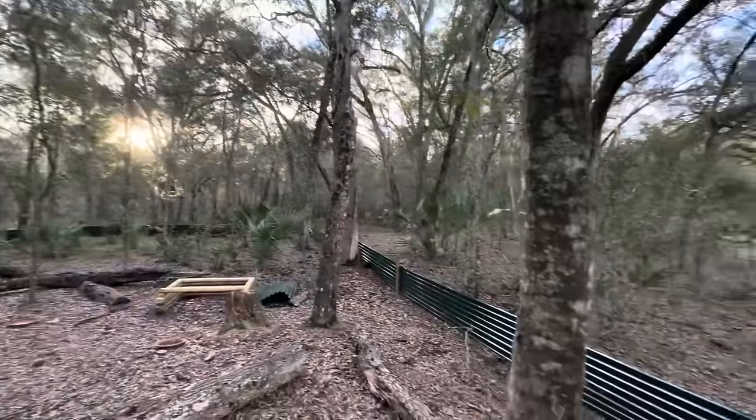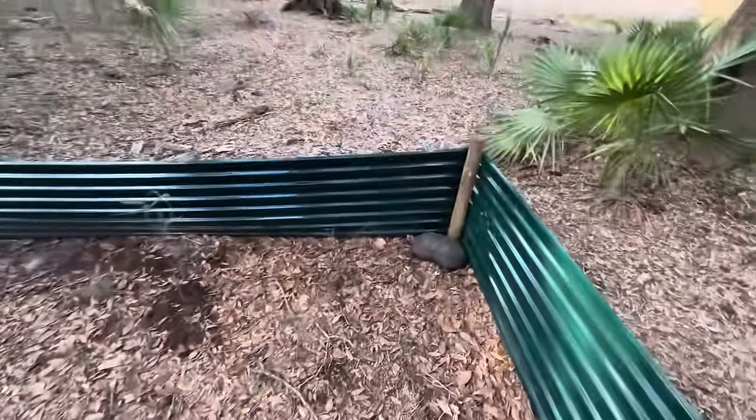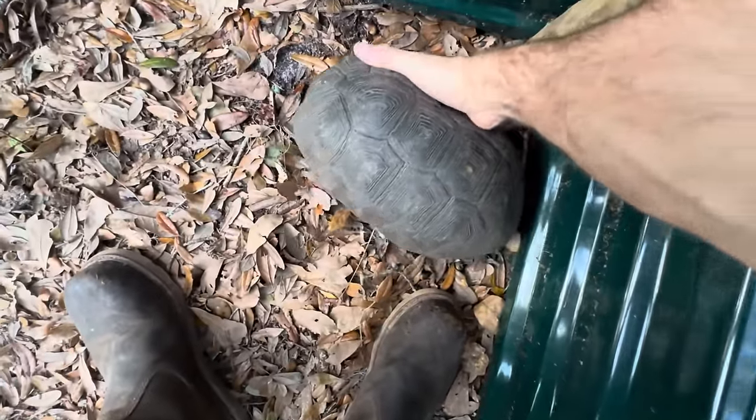All right, so now we're going to gather up the redfoot tortoises, because tonight it's getting down pretty low. So we got to catch all these guys up.